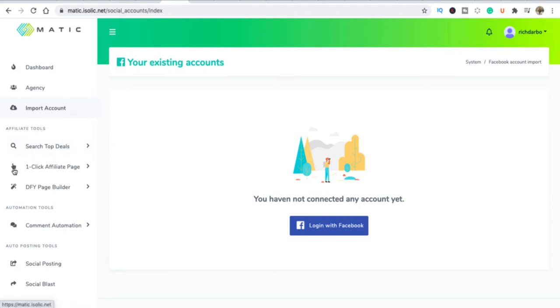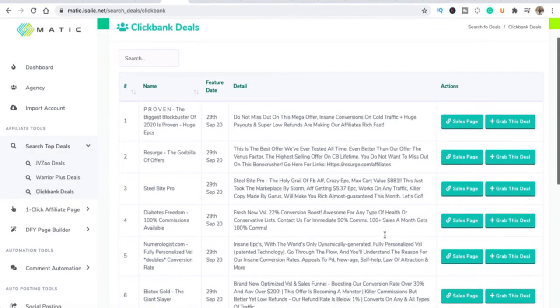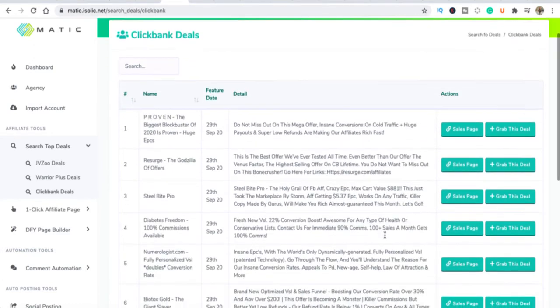Then you have this section here around the affiliate tools, and this is mainly where theoretically you're going to make money, right? So the search top deals allows you to go into JVZoo, Warrior Plus and Clickbank and search the top deals. So if I just go into Clickbank here, this for some reason has just given me these random deals on Clickbank. So I'm assuming this is by gravity.